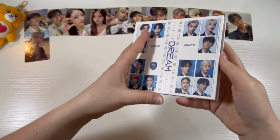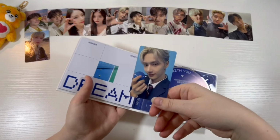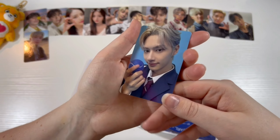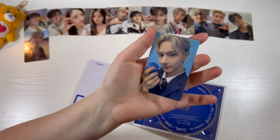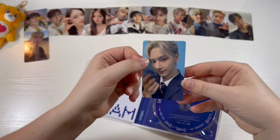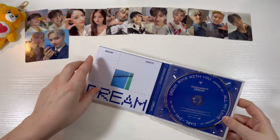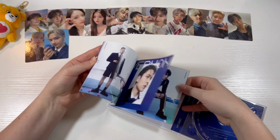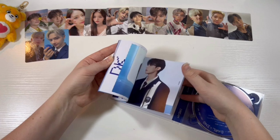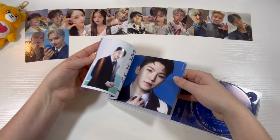I am sure that there are some unboxings on YouTube, so I'm not gonna go through it, but I will say, he's so cute. Yeah, so this is the Limited B photo card. Oh, the back is kind of plain. That's okay. Look how cute he is with this little tennis ball. Oh my goodness. Love him so much. Slay. Look at them. They look so cool. They look like they go to a private sports school.